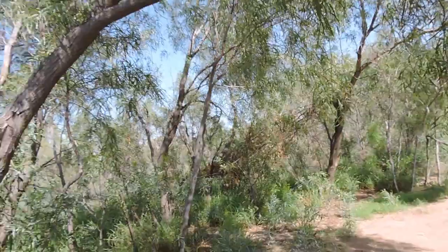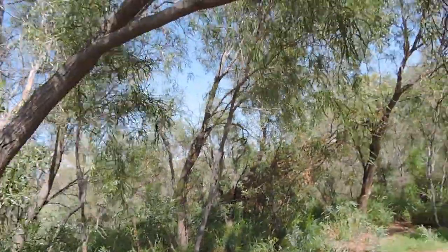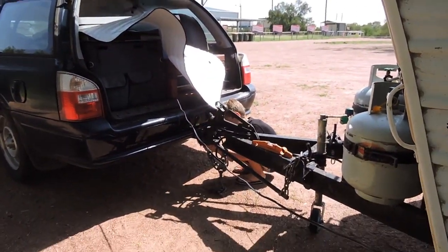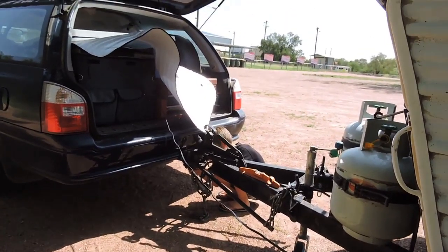So after a lovely 11 days at Longreach, we're in the process of packing up. Here you can see our little rooster friends that wake us up at 4 o'clock every morning. And hear them. And Jaden's in the process of hitching up for me at the moment. You're pretty good at the old hitch up, aren't you?